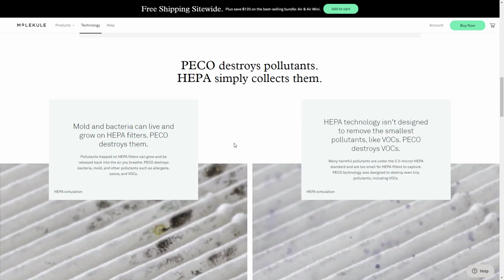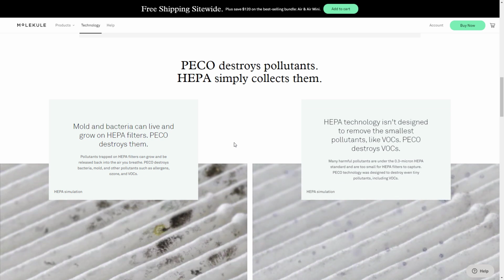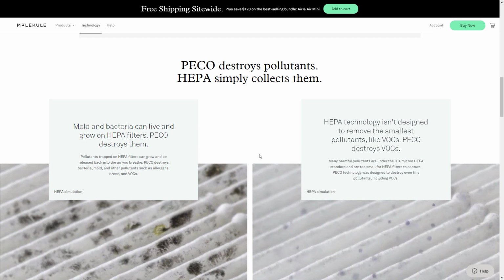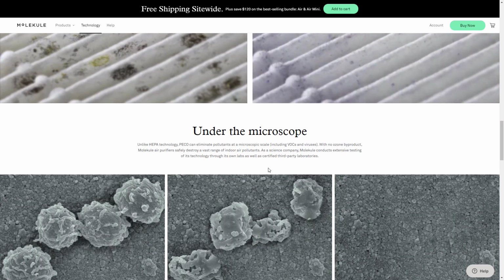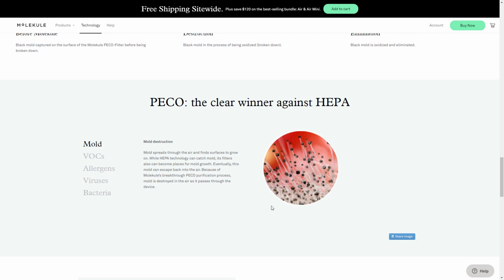I can tell you, when you sit next to the Molekule, it does smell great. The air that comes out of the top just feels crisp, clean. It's not really a smell, but you can just tell that the air coming out of it is very sharp and clean. If you stand over it, it just seems like you're breathing super clean air.